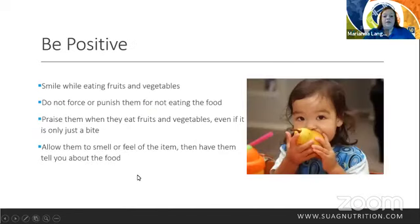Be positive. Smile when you're eating those fruits and vegetables. This shows children that you actually enjoy eating your fruits and vegetables. Do not force them or punish them if they do not eat the food. Praise them when they eat a new fruit or vegetable, even if it's only a bite. You could say something like, "That's great, you tried a bite of that strawberry." Even the smallest praise will help encourage them to try more fruits and vegetables.